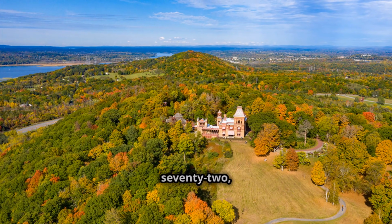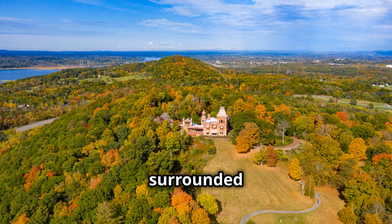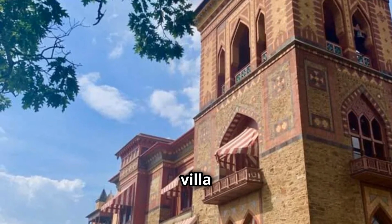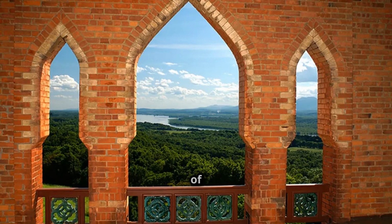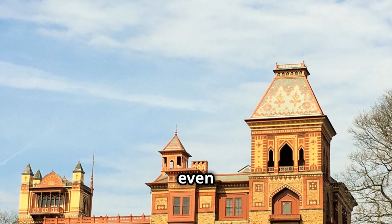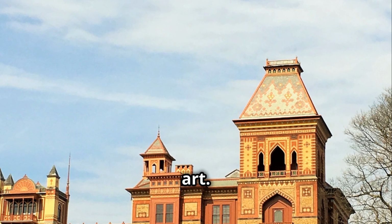Picture this, it's 1872, and you're standing on a hilltop overlooking the Hudson River, surrounded by the beauty of the Catskill Mountains, and right in front of you is Olana, a Persian-inspired villa that looks like it belongs in a storybook. Church designed every detail of this house, from the intricate stencils on the walls to the colorful tiles adorning the fireplaces. He even planned the landscaping, creating a picturesque setting that would inspire his art.